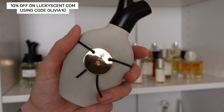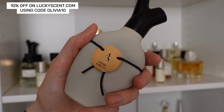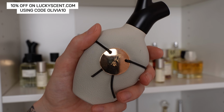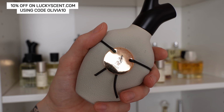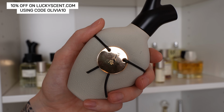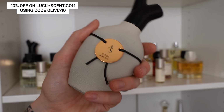Next is Vetiver in Bloom, and to me this is actually a powdery lilac fragrance. It's a little bit sweet, but it also has some dry earthy qualities like vetiver. It also has a little bit of patchouli, but if you're not a fan of patchouli, to me this is just a sweet powdery lilac fragrance. Very natural smelling, very beautiful.